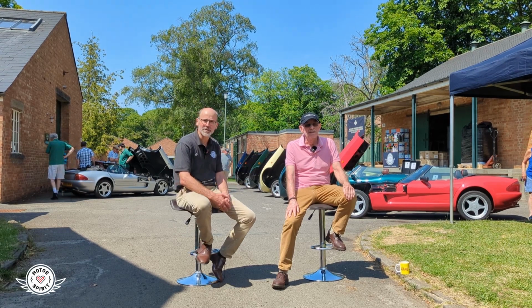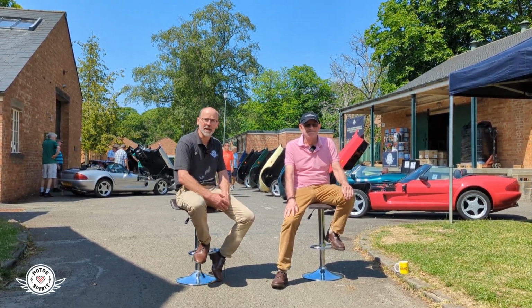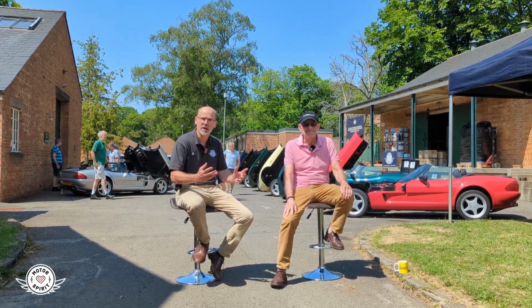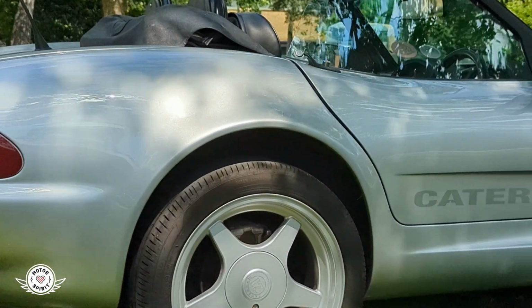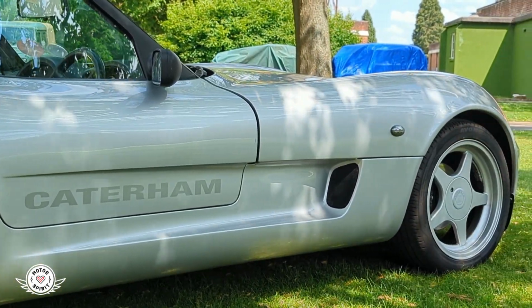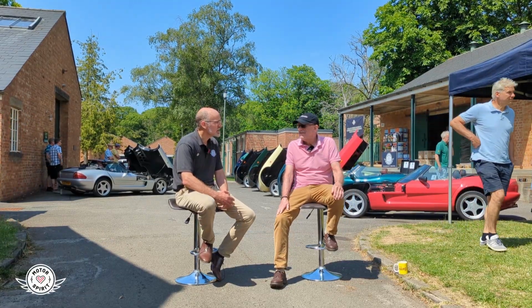I'm honoured to be joined today by Jez Coates, who was Technical Director of Caterham at the time the 21 was conceived and engineered and developed and launched, and right the way through to the end of its production. I consider it to be the best car they've ever made, and hopefully Jez is sort of proud of his achievements. So Jez, can you just tell us the story?